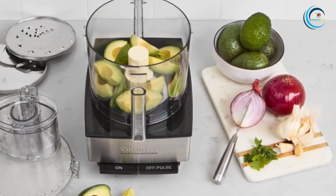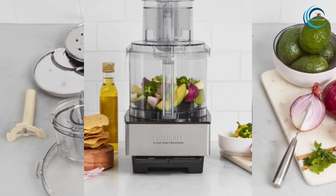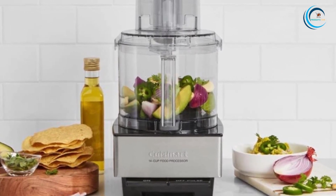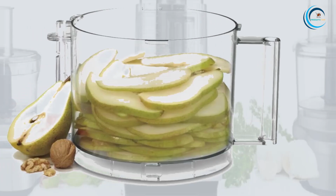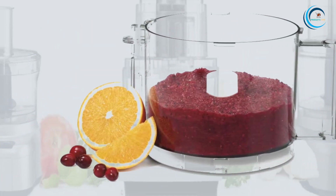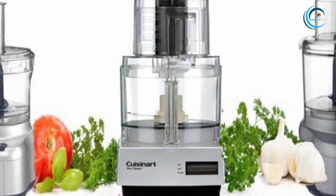The 14-cup work bowl has the ability to process large amounts of food for family-size meals and entertaining purposes. Accommodates whole fruits and vegetables to fit inside for less pre-cutting and with ease. The DFP14 does everything you need: mix, chop, slice, shred, knead, emulsify, puree, and mix dough.